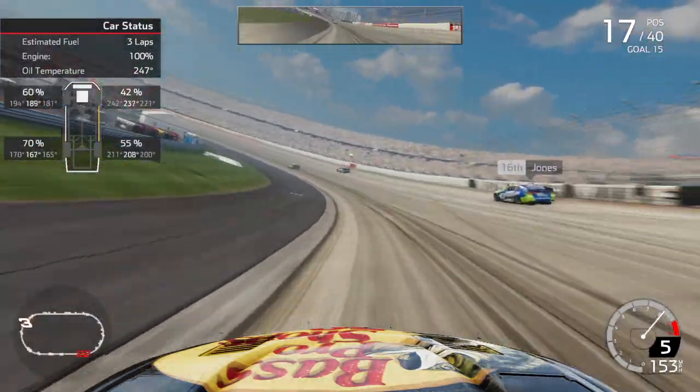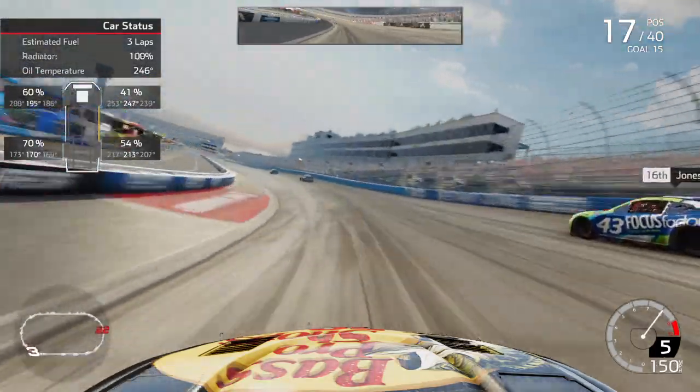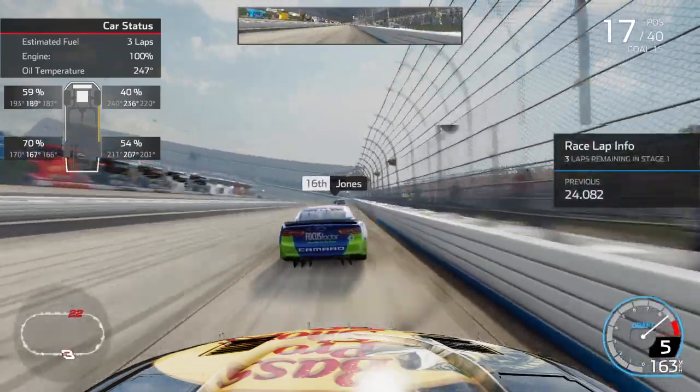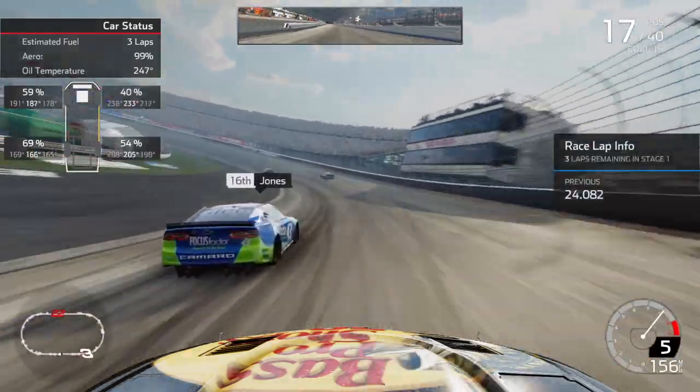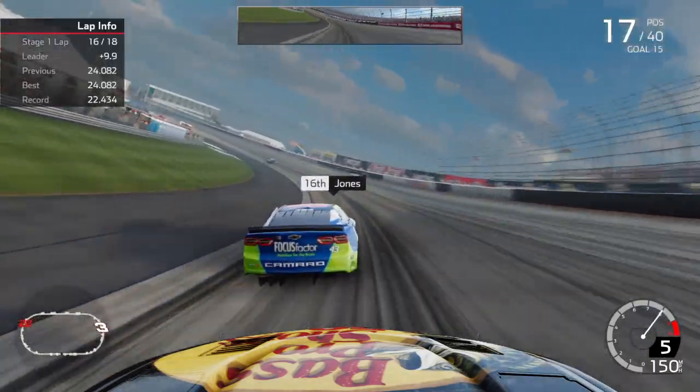And hence, it's not turning, which is making it a lot tighter, which is burning a lot more rubber off. So it's taking a lot more to turn the car. We've got to make some major adjustments, I think, on this first pit stop.